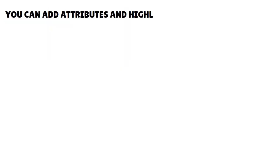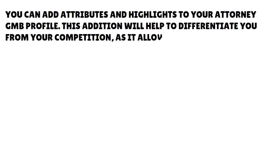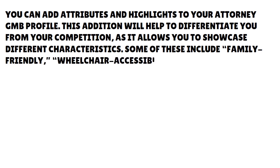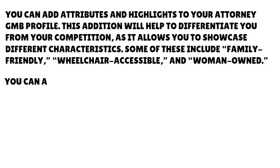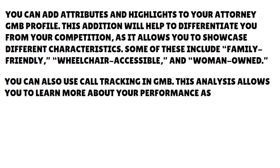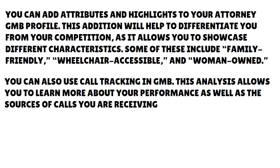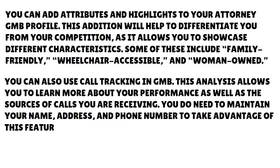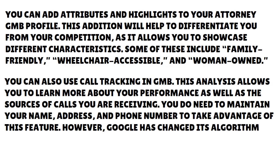That's really cool. And you can add other stuff to your GMB, by the way. You can add attributes and highlights to your attorney GMB profile. And this addition will help you to differentiate yourself from your competition because it allows you to showcase different characteristics. Some of these include family friendly, wheelchair accessible, and women owned. You can also have minority owned, by the way. You can also use call tracking in GMB. This analysis allows you to learn more about your performance as well as the sources of calls you are receiving. So this is kind of cool. And you do not need to maintain your name, address, and phone number to take advantage of this feature. So this is kind of cool. However, Google is constantly changing its algorithm to make things easier for users, including law firms.